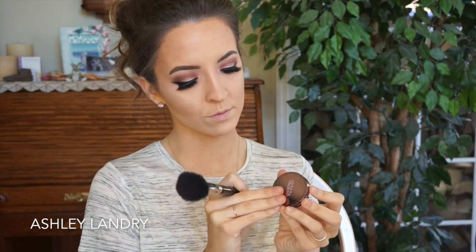For blush, I'm going in with my Sigma blush brush, and I'm going to be taking this Galactic blush, and this is in the shade Florence, I believe. It's either Florence or Naples. I'll leave it down below. And it's a beautiful light pink shade, which gives a beautiful healthy pink look to the whole look, just ties it all together. So I'm going to go ahead and apply that to the cheeks.